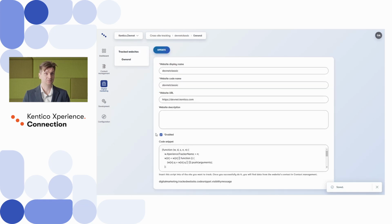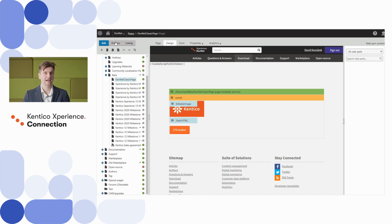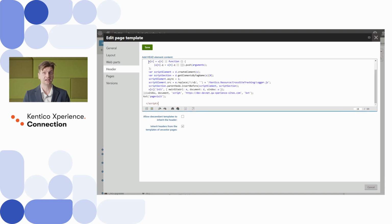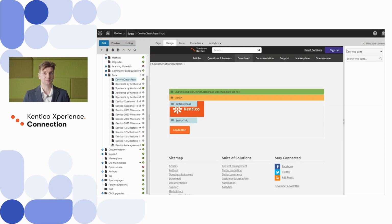Now, this is everything we actually need to set up the cross-site tracking on our site. So we will just copy and paste the snippet and then go to the legacy portal. On the legacy portal side, we just need to embed this code snippet. This can be done directly on the website or using, for example, the Google Tag Manager. I will use the template and its head section to paste the snippet into Old Devnet.